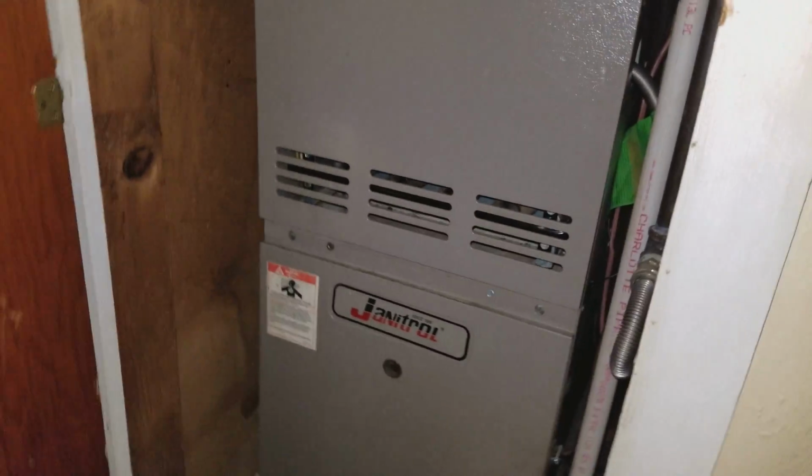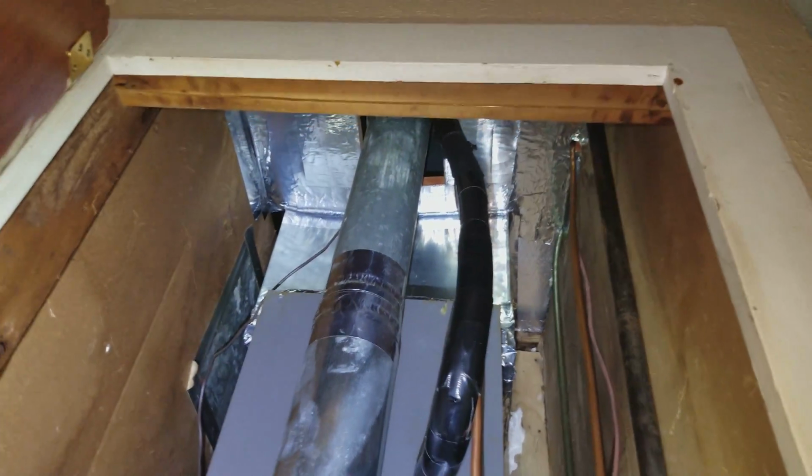The outside air conditioner looked great. Inside looks fine, and it is topped out like it's supposed to be, so we're good there.